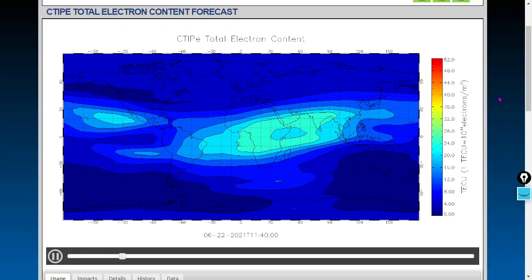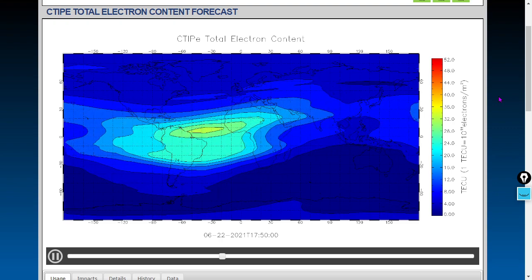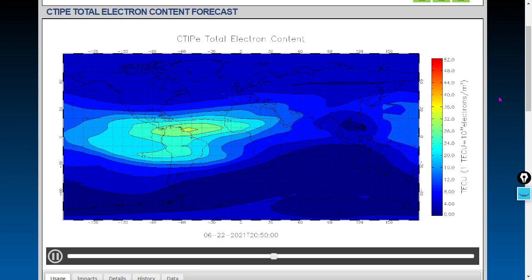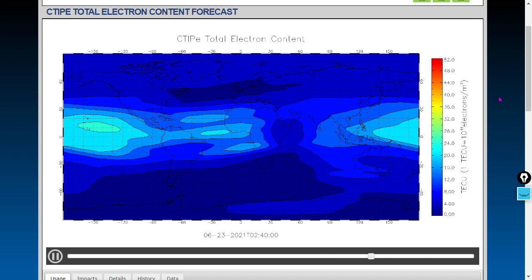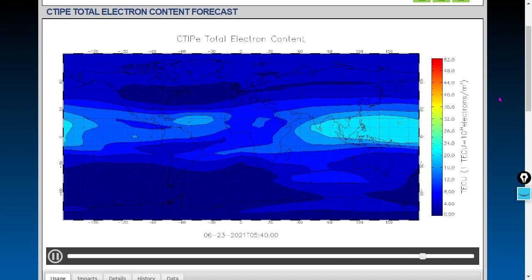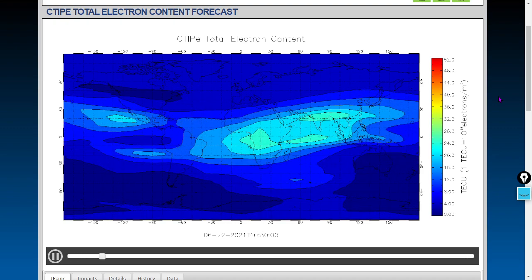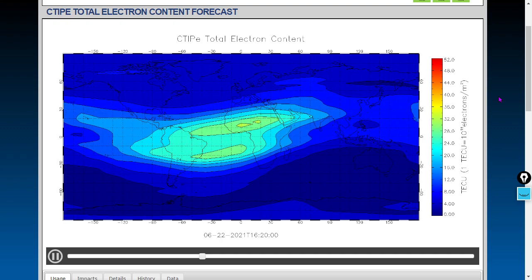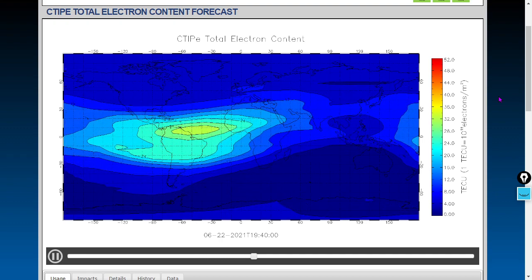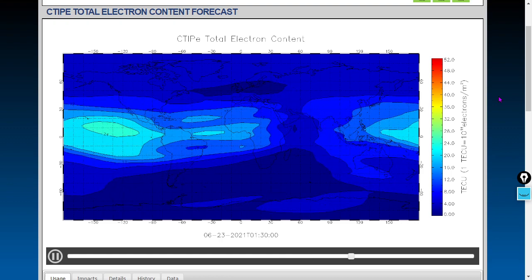Here's the total electron content forecast, which shows you the electron density for the whole air column, all the way well out into the thermosphere. The entire air column between a geosynchronous satellite and your handset. Some anomalous electron flux here at nighttime over places like the Caribbean, the Central Atlantic, the Central Pacific, and South America. I'll let it play through a second time so you can see the visualization of that.